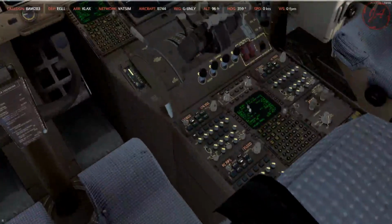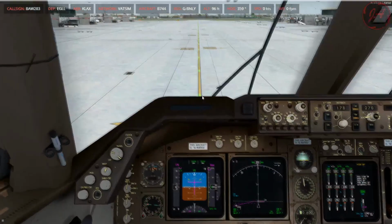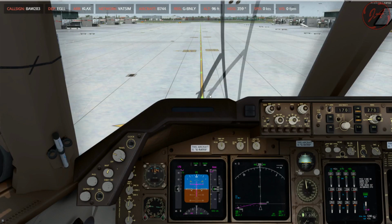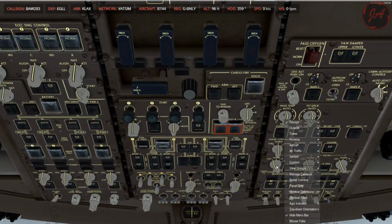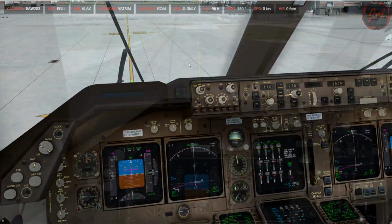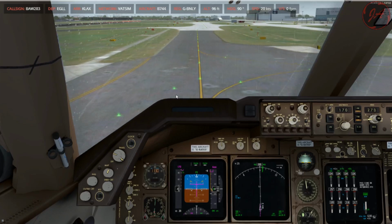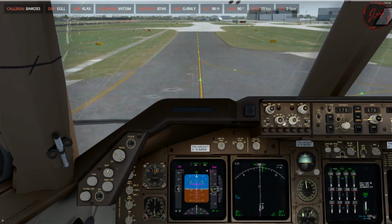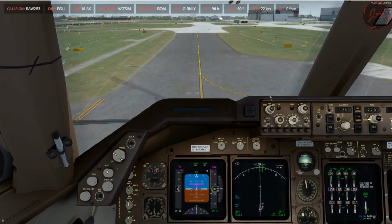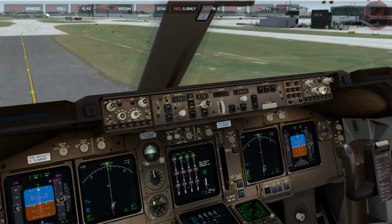Beautiful. TCAS can come on now, because I think at Heathrow you have to squawk mode Charlie on all taxiways, I think. I could be massively wrong about that. Packs can also come back on now, so the passengers can get some nice air conditioning. Alright, let's spin the weather radar on, and we'll set this to like 10 miles.